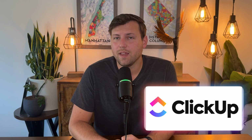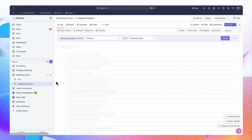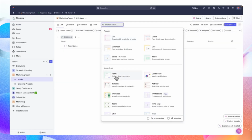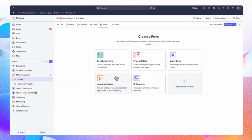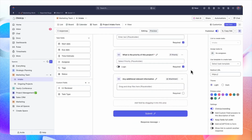Speaking of ClickUp, the next one on the list. So ClickUp used to be, and I think a lot of this is because of their advertisement, they have really good ads, ClickUp used to be the tool that everyone wanted, but then once they got it, they weren't really sure what to be doing with it because it is really powerful and it's really complicated at the beginning. But now it's genuinely a world-class project management tool.